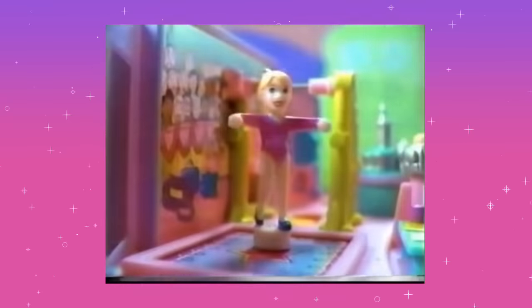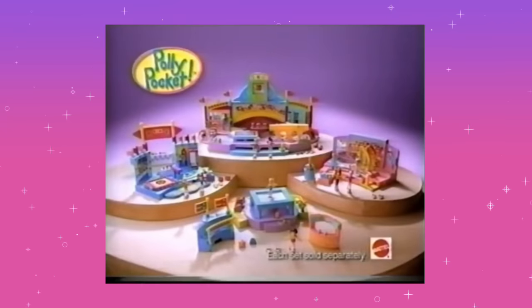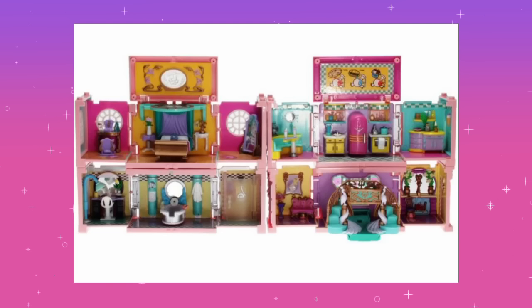So this period of Polly Pocket serves as more of a transition period, if anything. Despite some pretty great sets, such as the ambitious Dream Builder series, these just weren't as popular as the previous generation, and even today just aren't considered the highly sought after collector's items the original Bluebird compacts are. By 2002, Mattel ceased production of the smaller scale of Polly Pockets entirely.